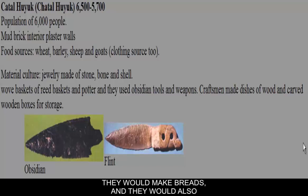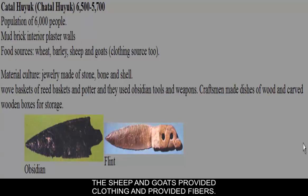It wasn't the kind of beer we drink now to get drunk. It was actually a sort of fermented beer that would also sterilize the water. The sheep and goats provided clothing and provided fibers. The material culture is jewelry made out of stone.